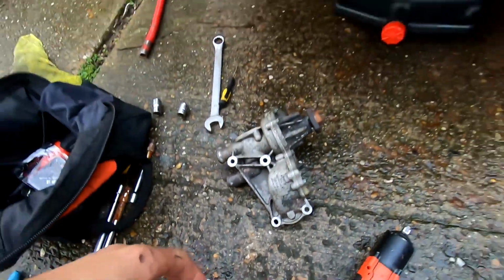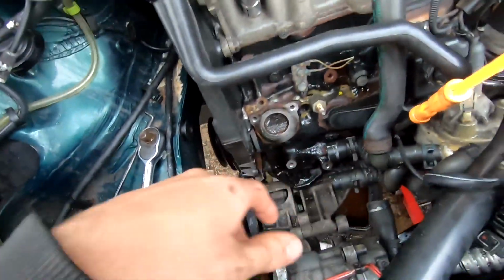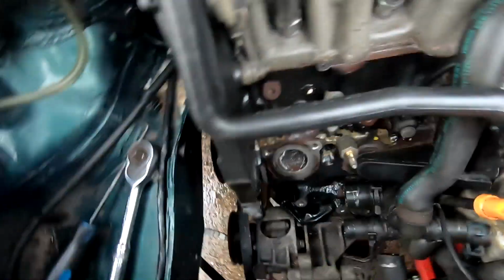And apart from the old window regulator air and the odd water leak, which these are quite common for, this did have a thermostat issue where it was stuck open. We've recently rectified that in a video, so go check it out.